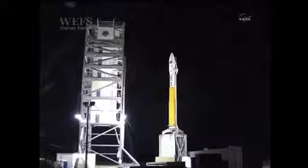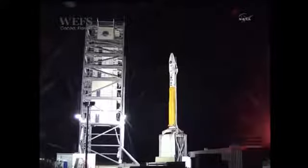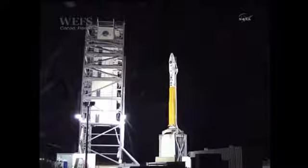The Minotaur's primary payload is the Space Test Program satellite, STPSat-3, an Air Force technology demonstration mission. 13 small CubeSats aboard are being provided through NASA's CubeSat Launch Initiative. Among the CubeSats is NASA's small satellite program, PhoneSat 2, a second-generation smartphone mission. Also included is the first CubeSat built by high school students.